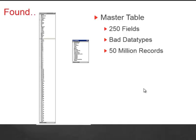Now, who in the room has tables that are bigger than 50 million? There are some, right? That's not out of the ordinary. But when it's 250 fields wide with bad data types and everything else, well, that's a killer, right? And 200 plus indexes on that one table, which were all fragmented to beat the band, really just terrible.